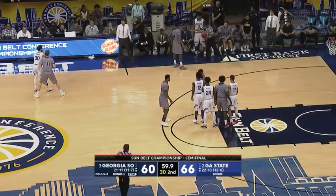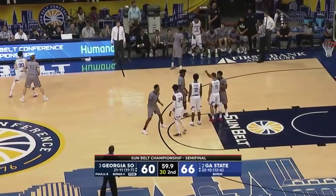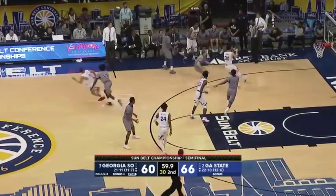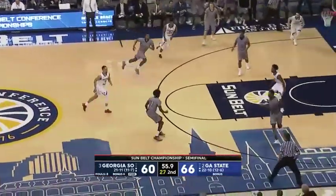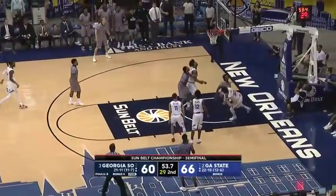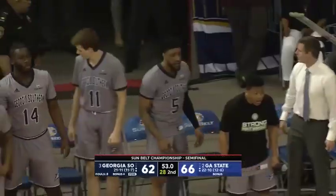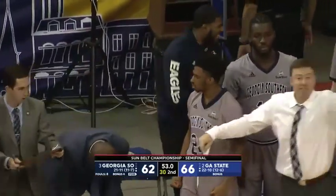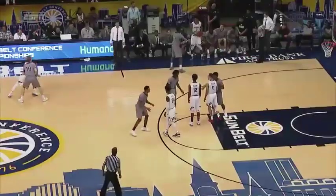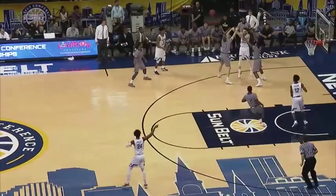Oh, if Thomas just goes back, there's nobody back there to guard him. Ball comes into Thomas. He's in a double team. Ball intercepted by Jackson. Jackson will go right at the hoop and get the basket, and he was fouled. What a huge play by Quan Jackson. He read that well. He read that passing lane very, very well.